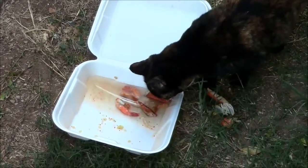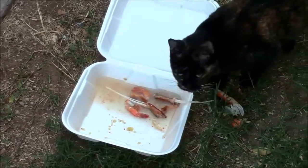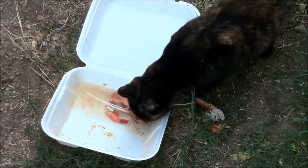I can't believe it. 1.5 pounds of crab bugs gone in like 20 minutes. What a bunch of vultures. Four-legged vultures.